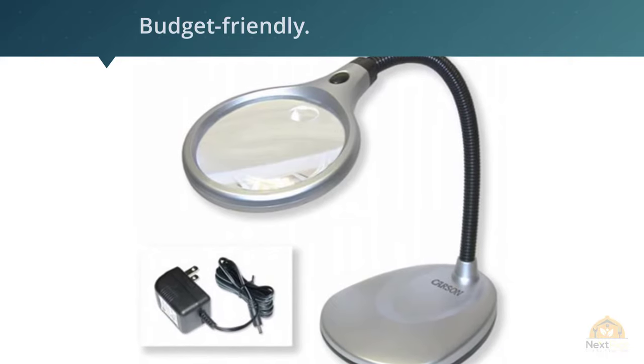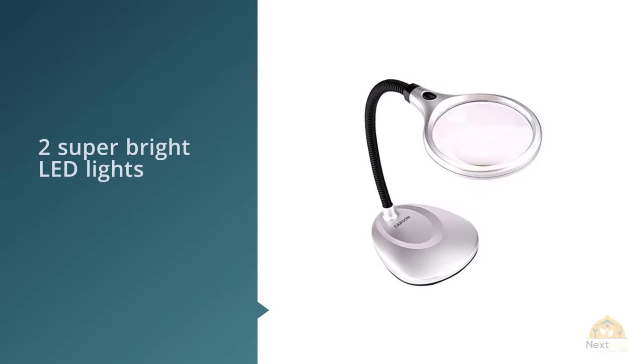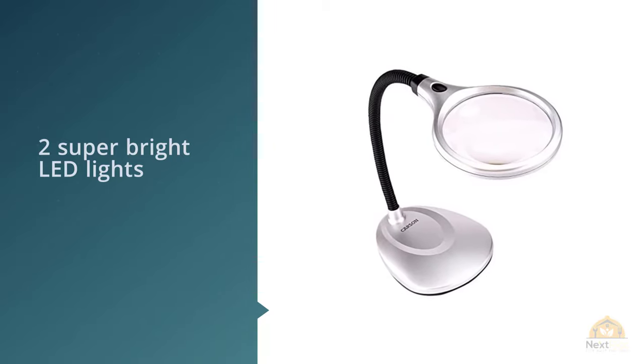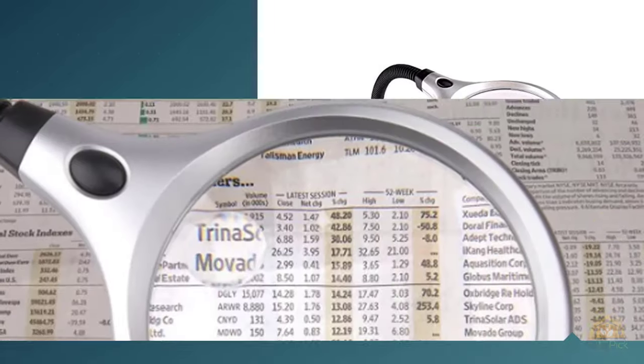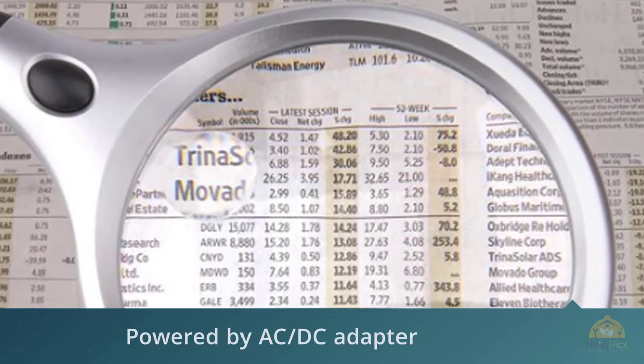Sure, compared to other units out there, the design of this one might look somewhat basic. Nevertheless, the performance of the Carson DeskBright 200 is one of its most important selling points. Despite being extremely good at what it's supposed to do, the unit is also rather budget-friendly.